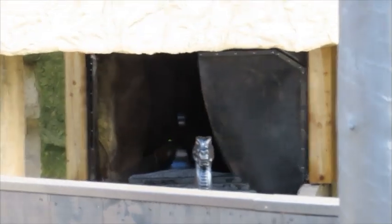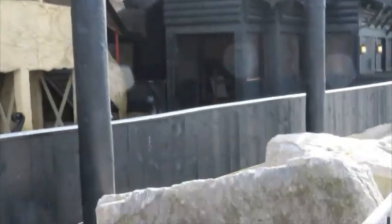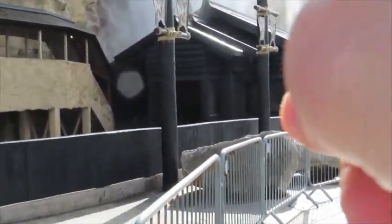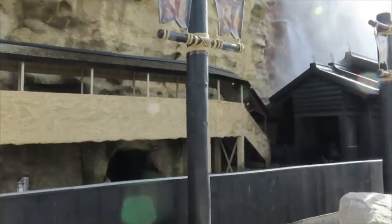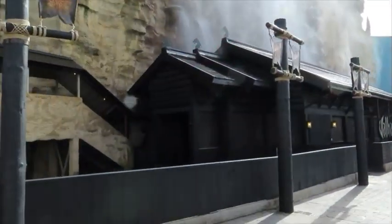Oh, here we go, perfect timing, there you go. One of the brand new boats. You do still get wet, but I don't know how much you can see due to the sun. So inside that station is still a vacuum, and to me that's a really good sign of that actually coming back this year.